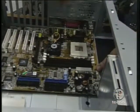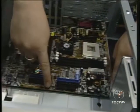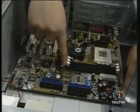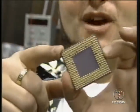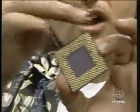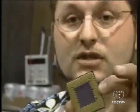We're going to be putting the motherboard in. One thing you want to make sure is that you line up all your screw holes with the supports in the case. Now I'm sure they're all lined up, I'm just going to go ahead and fasten everything down. We're going to be putting an AMD Athlon processor in. We want to make sure our pins are lined up properly. Two sides have a corner on them, so it'll only go in one way. It's a zero insertion force socket, which means no force.